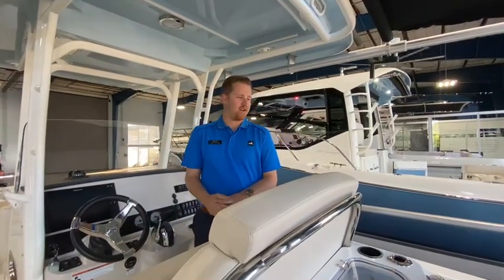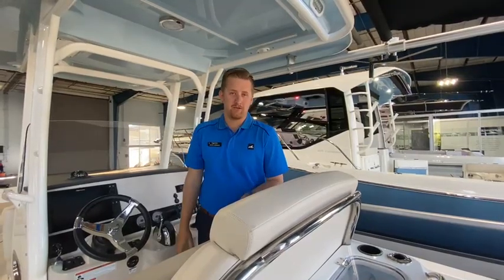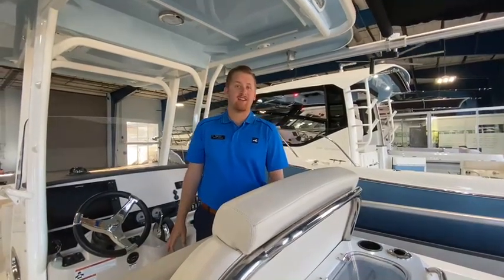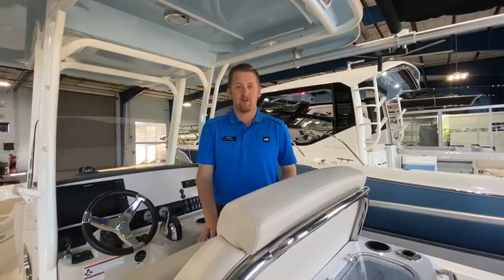Today I've got a special one. This is actually a 2020 270 Boston Whaler Dauntless, not a 2021. This is a leftover 2020, therefore this boat is highly discounted and it's ready to go. Let's check it out real quick.